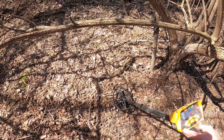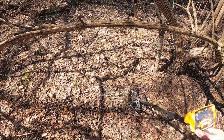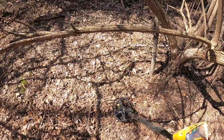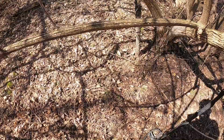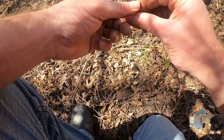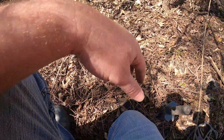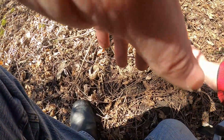All right, I'm getting a little bit higher tone here, showing probably aluminum. Non-ferrous metal. It's not showing as iron. Well, it is a little bit, but it's not very deep. It's only a couple inches below the surface. Oh, I might have actually just found it, so hang on. That's not it. That is a .22 long rifle shell, Super X, pretty common. Cement casing. Put that in my pocket. But let's grab this guy.